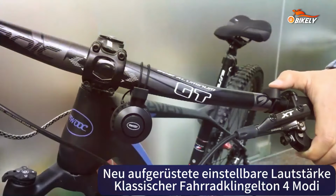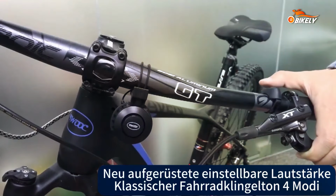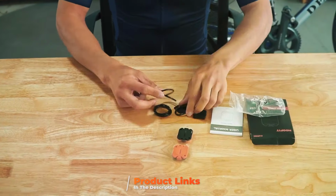A simple upgrade that makes your ride safer and more polite, because good manners and safety go hand in hand on two wheels. Number 15. Smart Bike Speed and Cadence Sensor. Want detailed insights into your ride?